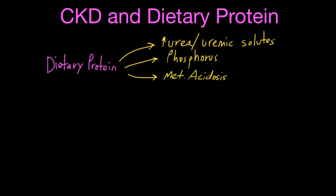So as you can imagine, if you have advanced CKD, a diet high in protein is probably going to generate more metabolic problems, probably more azotemia, higher phosphate loads, and more acidosis. So you may be wondering, what's the recommended dietary protein intake, and what's the recommended diet for a patient who has CKD?